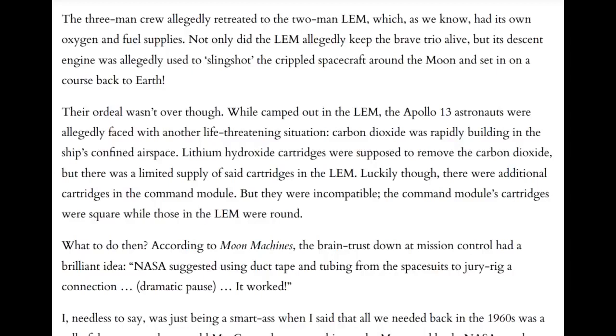Lithium hydroxide cartridges were supposed to remove the carbon dioxide, but there was a limited supply of said cartridges in the LEM. Luckily, though, there were additional cartridges in the command module, but they were incompatible. The command module's cartridges were square, while those in the LEM were round. What to do then? According to Moon Machines, the brain trust down at Mission Control had a brilliant idea.